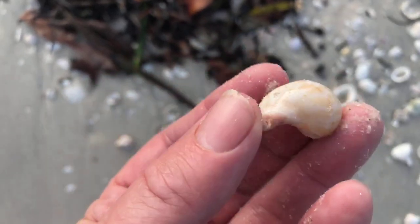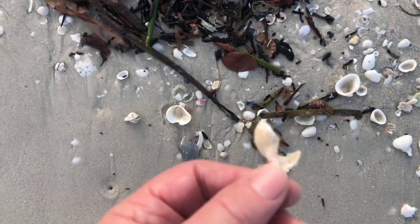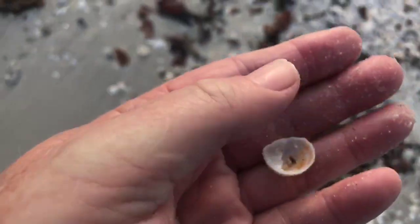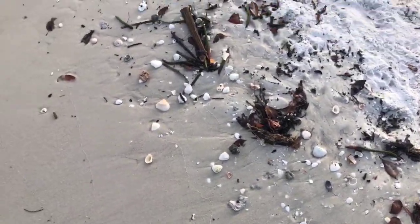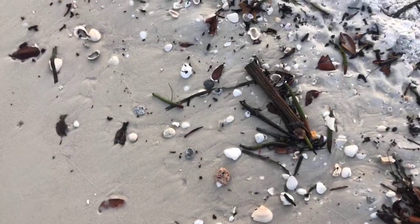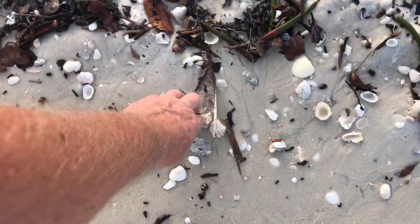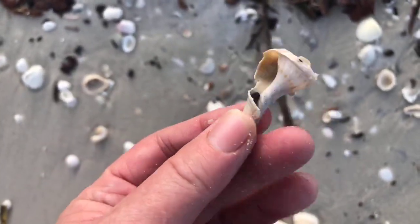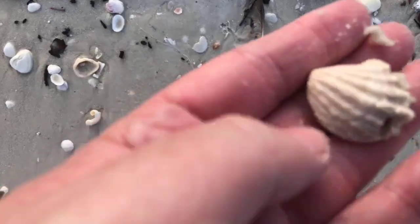Part of a banded tulip shell. A little slipper shell. Here's a little tiny slipper. Little baby slipper shell. See, when you stop, you can find all kinds of interesting things. Not always gigantic shells, but still beautiful nonetheless. There's the inside of a whelk shell. I call that the stem. The inside of an old lightning whelk. Part of an old jewel box shell.